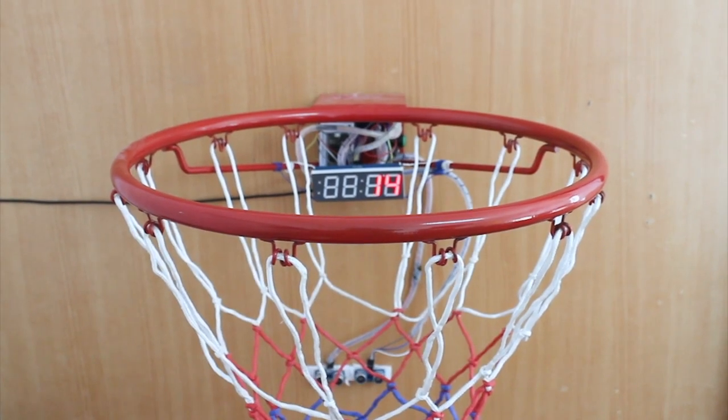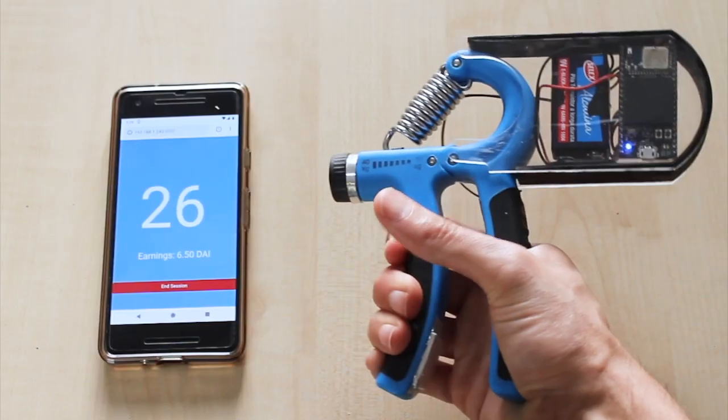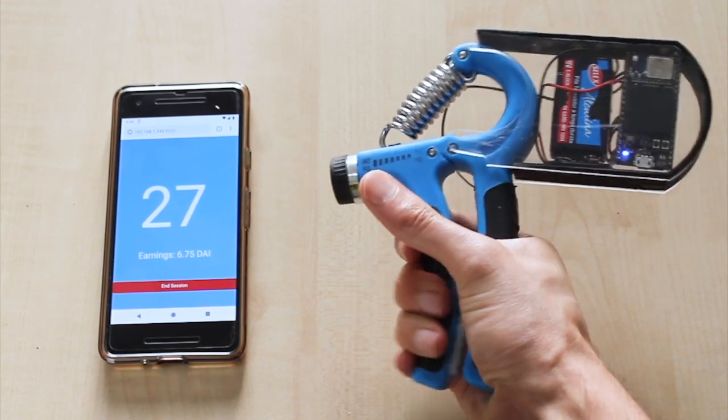Or build a smart basketball hoop that accepts bets. Or build an oracle for a smart contract that pays you money when you work out.